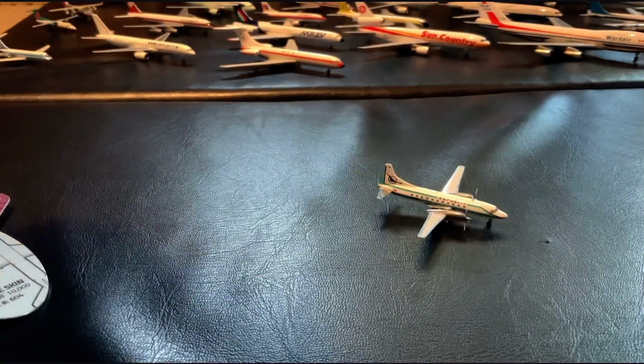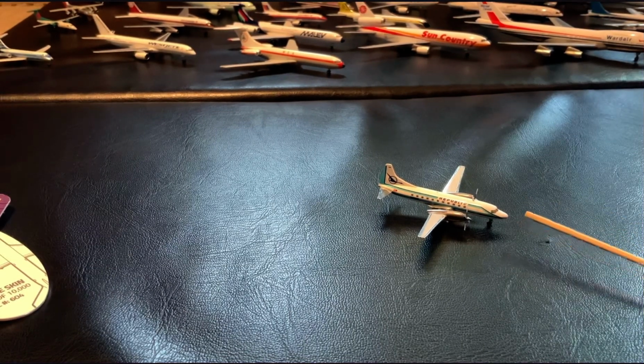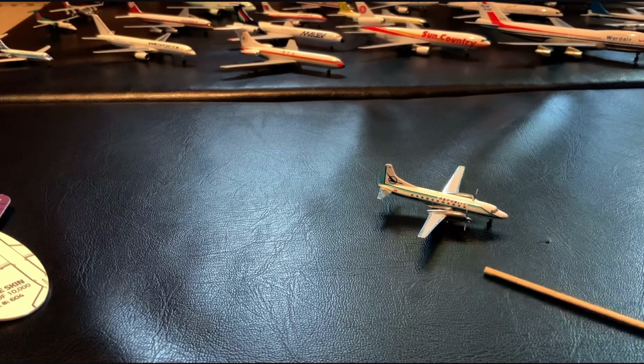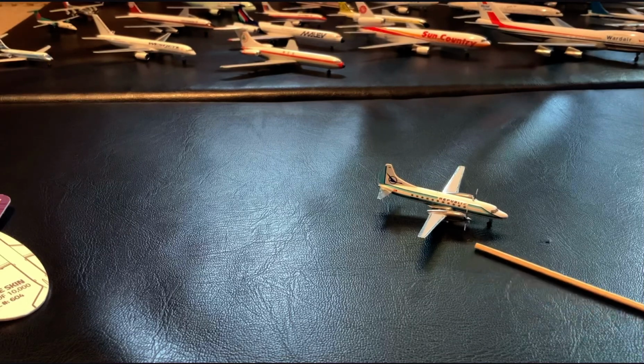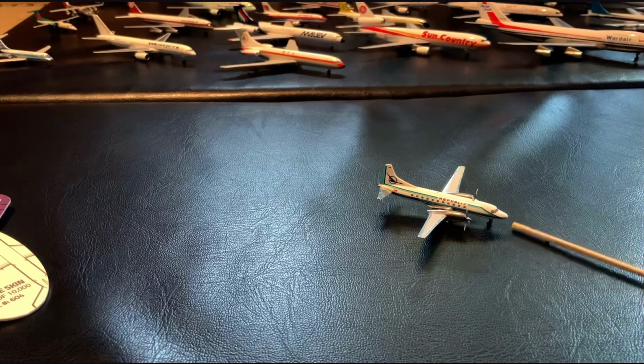Here we have one Convair propeller plane. This is with Republic. Now, Republic still flies, although they do regional operations for United and American, I believe. They used to be their own entity, though, flying their own aircraft. I believe they did have 727s as their largest plane at some point. But yeah, you still have these aircraft. They still fly with Kelowna Freightcraft.